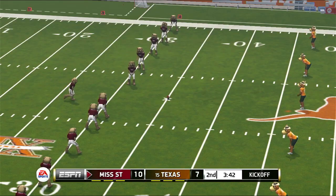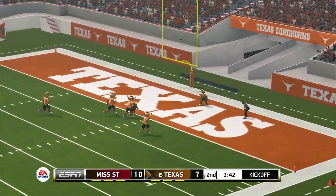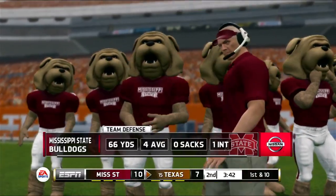They line up to kick this one away. And he got all of this one. Great kick, and it sails out of the end zone for a touchback.